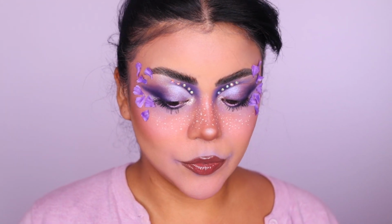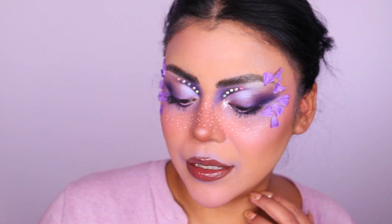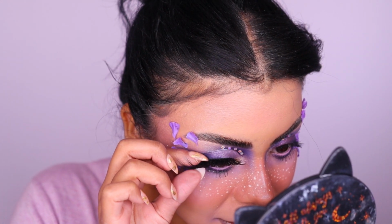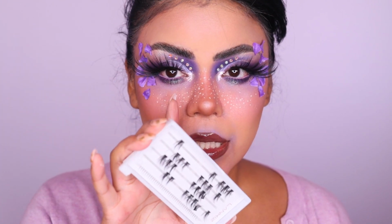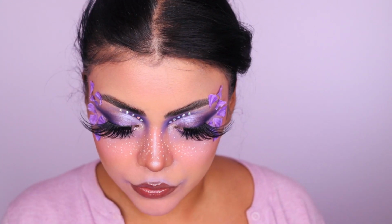Okay, so now we're gonna make it a little bit more whimsical with our lashes. I have these really big ones. They're from Eldora. Oh my gosh, these are so fun. I'm kind of obsessed. Okay, and I think I'm gonna use maybe just a few of these on the bottom, probably maybe 2. I don't know if I'll do 3, but definitely 2.